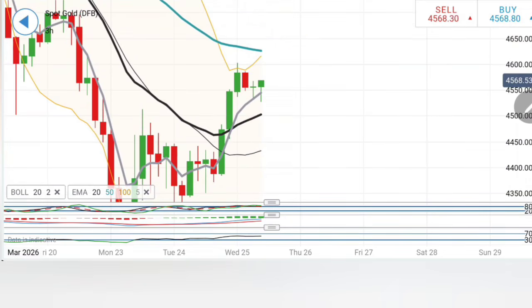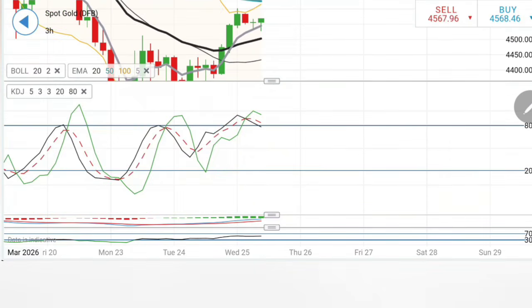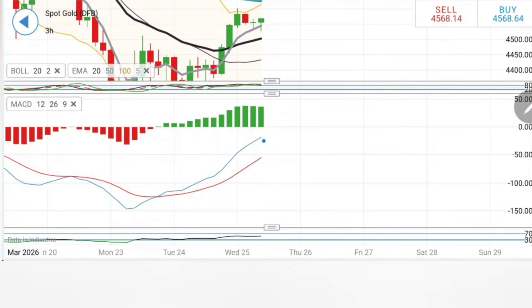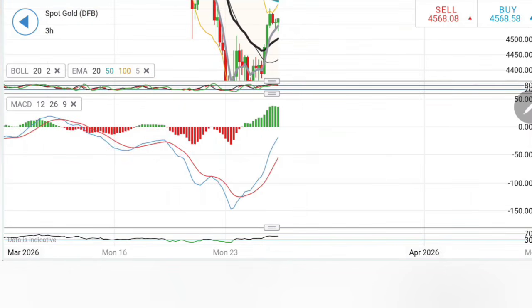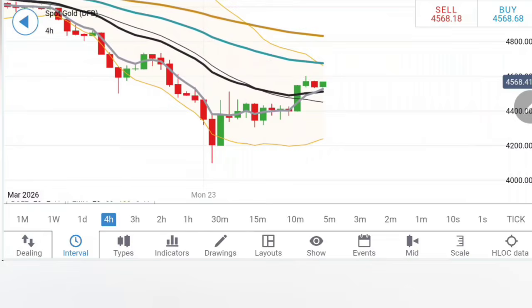A possible move beyond the 4600 mark should confirm a further up move from here. Stochastic is overbought. The MACD has crossed over, trading with divergence, staying bullish, looking upwards. RSI is rising, so signs are still very much in favor of a further up move here.